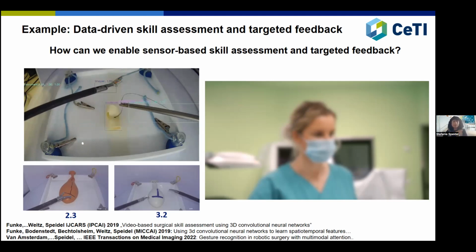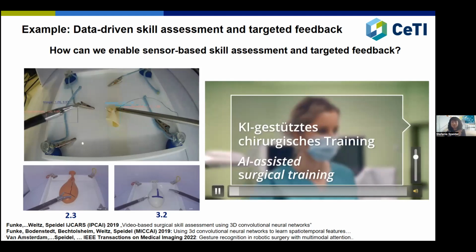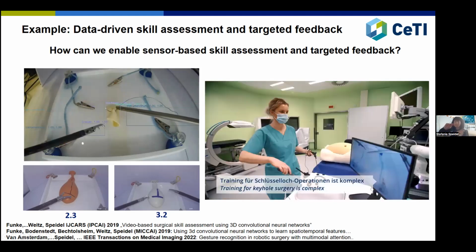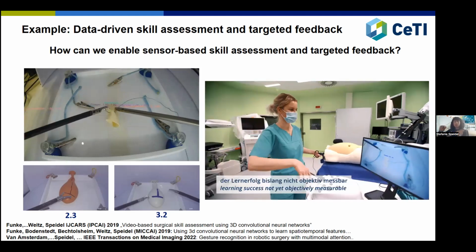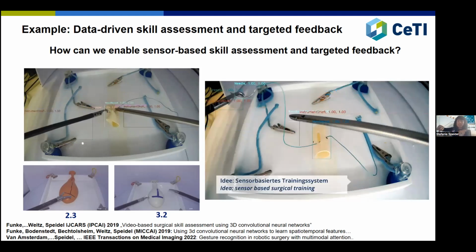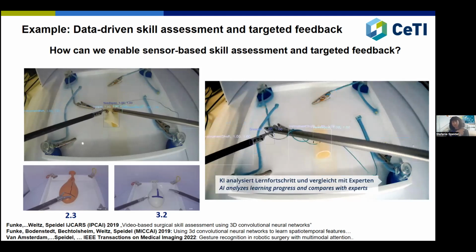And the next step is now, how can we provide targeted feedback to improve the learning curve? And one means, but we have not implemented yet, is to have a meaningful visualization. So for example, to show the trajectory that an expert would take, or the angle in which the needle has to be grabbed, and so on, in reference to the expert.